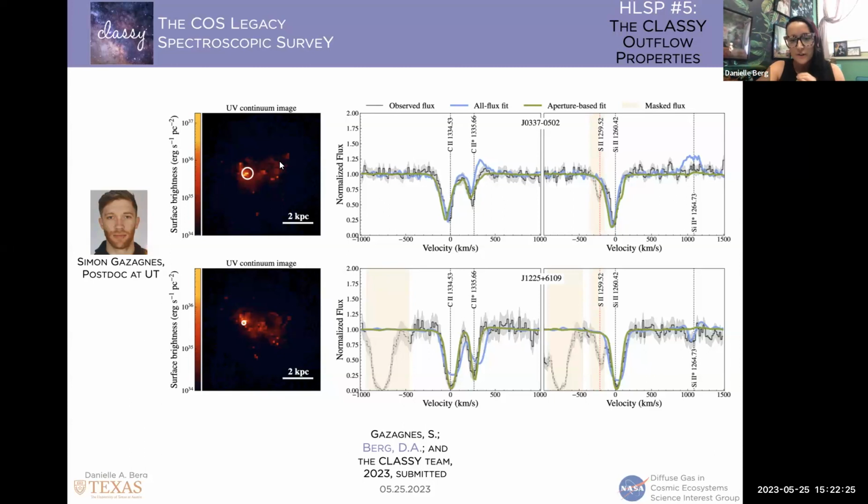And the surprising result that Simon found was that we could start by trying to fit our different components in CLASSY using different viewing angles of this galaxy that might have different gas properties happening in different portions of the galaxy, and then also changing the aperture to mimic the different portions of the galaxy that fit in the COS aperture. And by doing so, amazingly, he found that he could find initially a blue fit, for instance, that was just due to the viewing angle that did a pretty good job.